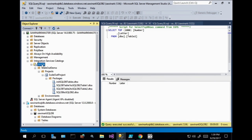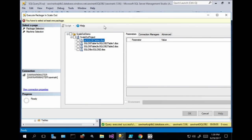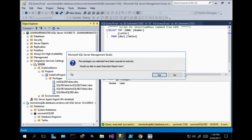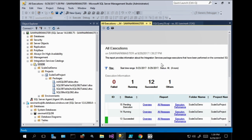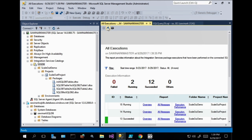Okay, and if I want to execute those packages in parallel, I just select execute in scale-out. And you can see all the packages that have already been deployed to the SSIS DB, and I'll just choose those 2 packages. And next, it's running. And I'll show you, so this is 14 and 15. One is running, the other one is pending execution. It's running all in parallel.